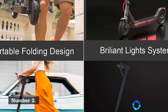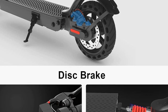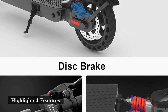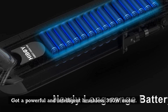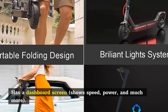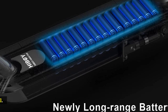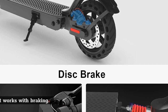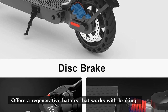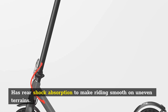Number 2. Hiboy S2 Electric Scooter. Highlighted features. Got a powerful and intelligent brushless 350 watts motor. Has a dashboard screen, shows speed, power, and much more. Allows customization of speed for cruise control. Offers a regenerative battery that works with braking. Comes with a smartphone app. Has rear shock absorption to make riding smooth on uneven terrains.